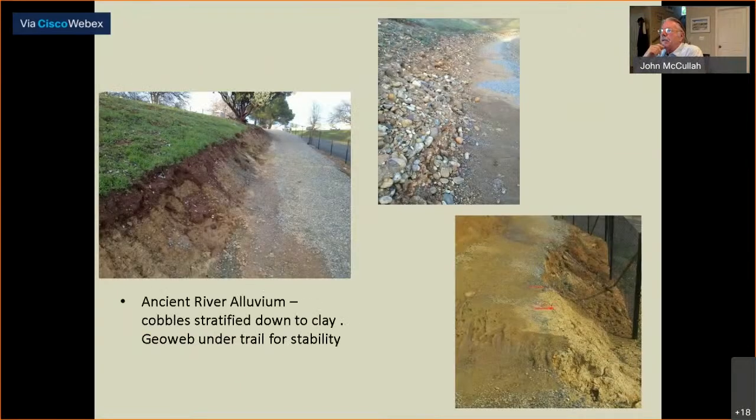And you can see that the trail was primarily non-native grasses and star thistle. So there's what the trail looked like when we went in and tried to develop a fix for it.